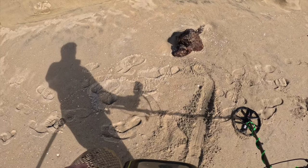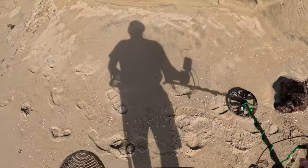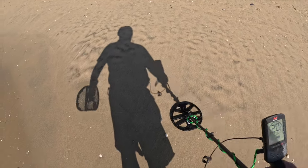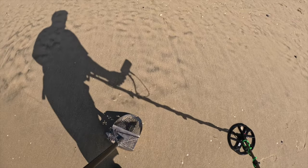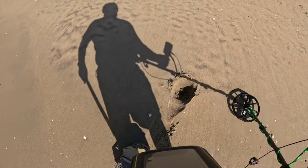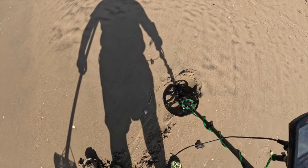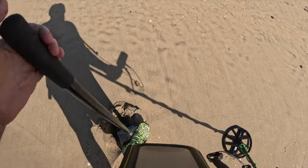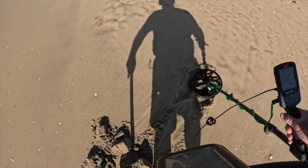Kind of looks like a dragon? I don't know, looks like something. This thing sounds pretty horrible. It's a 20, which is a good signal, but kind of thinking aluminum maybe. Now it's a 16. Still a great number.